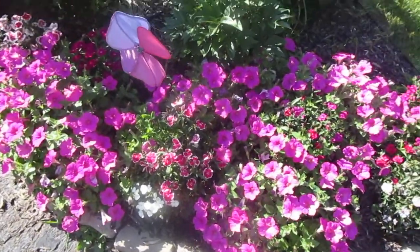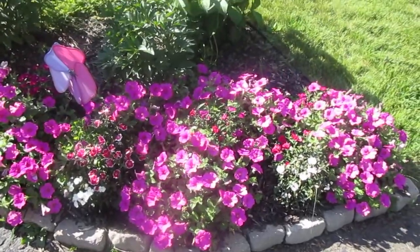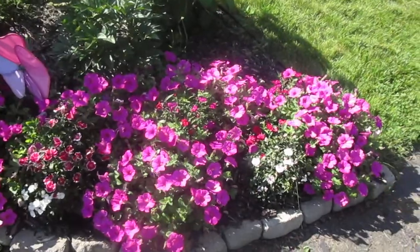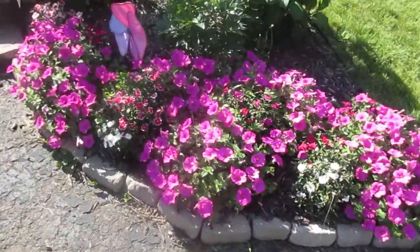I want to say like three pots. These came in as hanging pots, and I split up the pots and just planted them around, and they look so pretty.